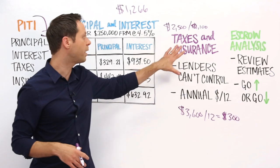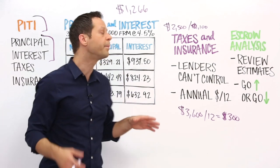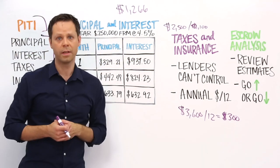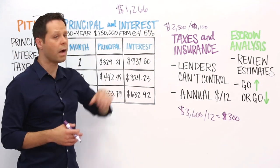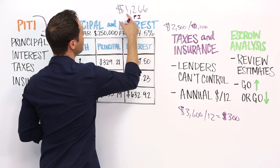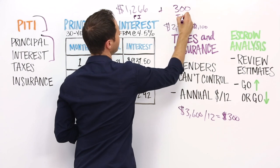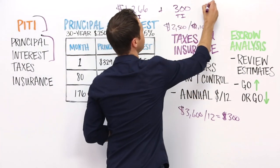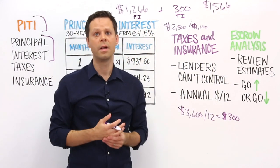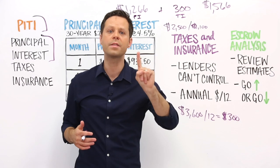We can look at this figure in our previous example to calculate the PITI, the monthly mortgage payment for our example loan: the $250,000 VA loan, 30 years fixed at 4.5%. Here's what it ends up looking like. The principal and interest portions of your loan, the P and the I, we already know are $1,266. We add in the T and the I, the escrows for taxes and insurance, and then this example borrower's monthly mortgage payment is $1,566. Now remember, you're not making separate payments every month to cover your PITI. There's just one single mortgage payment.